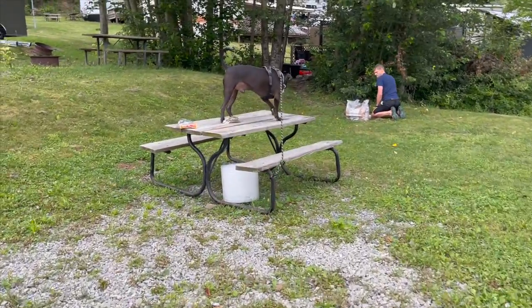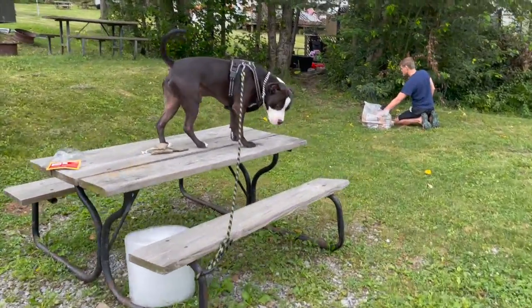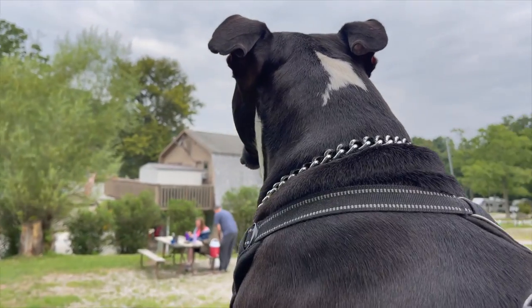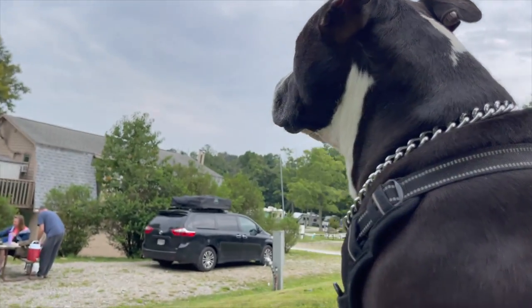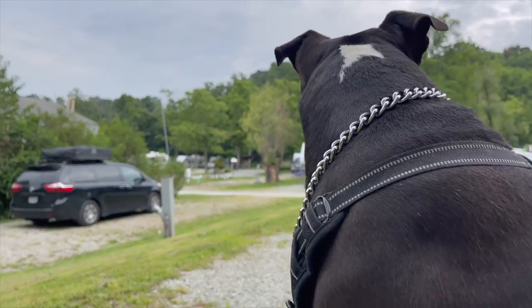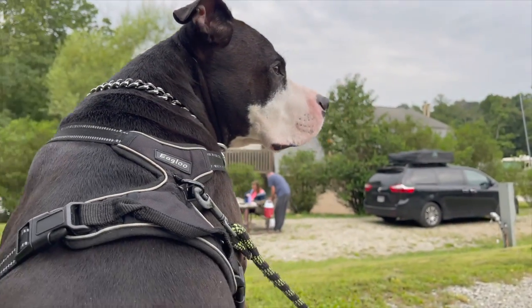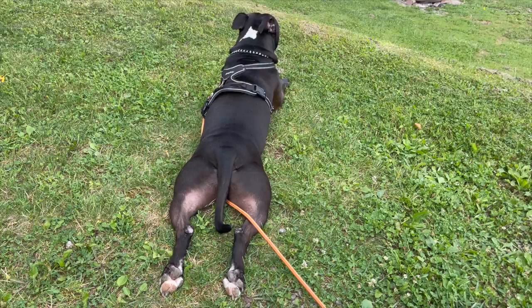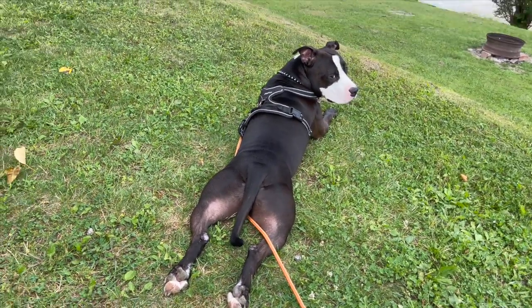Smiley, why are you on the table again? Why didn't Daddy give you the longer leash? What do you see, Smiley? Do you see some bun buns? Smiley? Are you splooting?